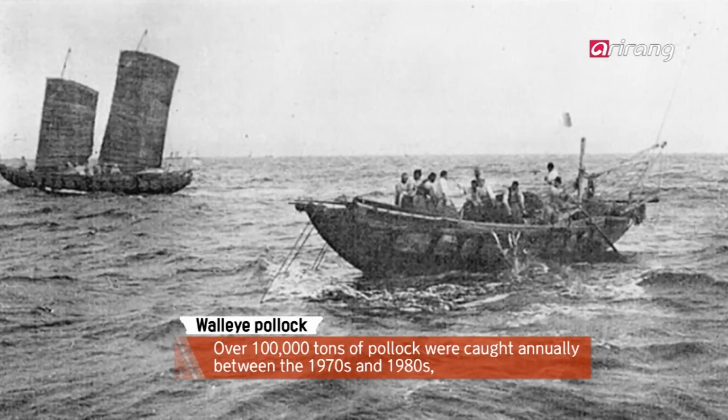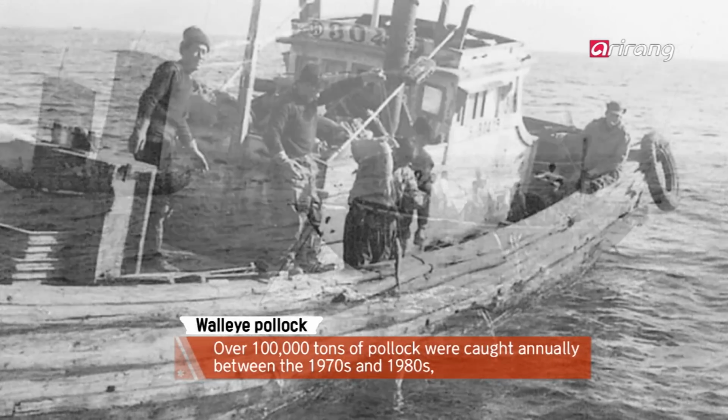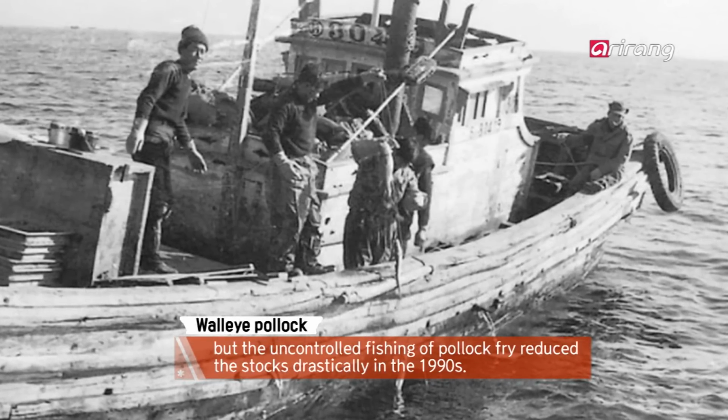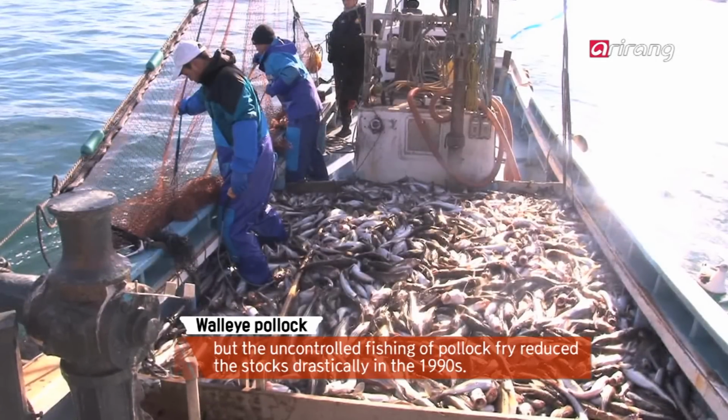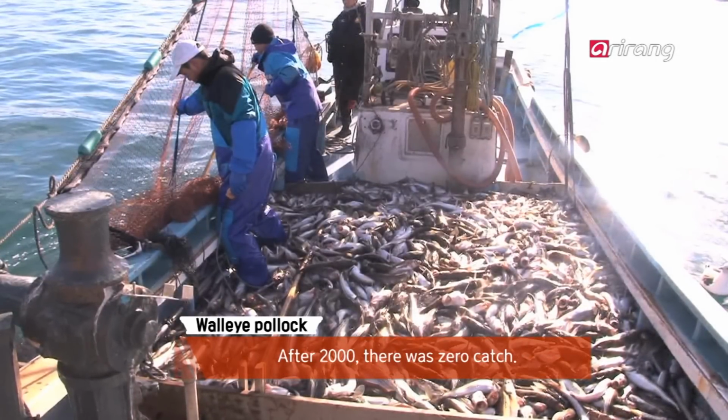There was a time when the oceans off Korea were said to be half water, half pollock, but after uncontrolled fishing, the stocks ran dry. Today, Korea imports all of its pollock.